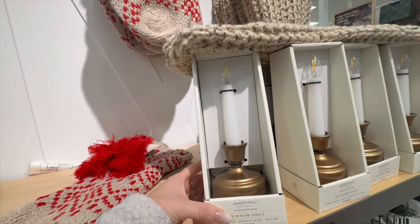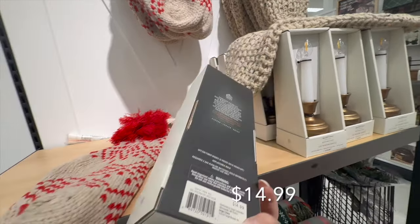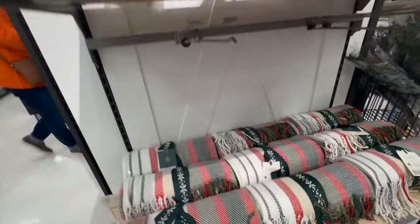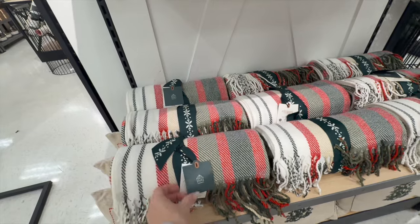They had these really pretty window candles, and you can use these throughout your house as well for $15. I loved the brass gold bottom. And then here were some more Christmas blankets with the traditional colors.